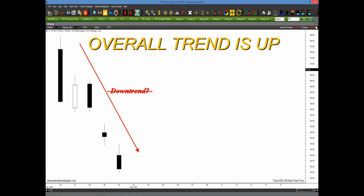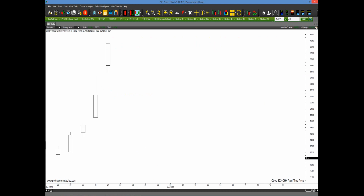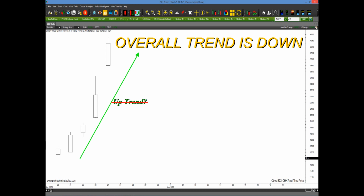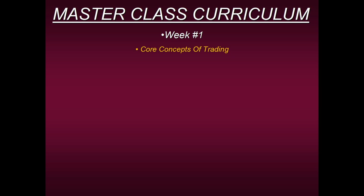And therefore, you would have seen this as a buying opportunity and been able to take advantage of this nice move to the upside. And it works the other way as well. For example, most traders would look at this and say, well, we're in a clear-cut uptrend. But with one click of your mouse, you would have seen that we're not in an uptrend at all. In fact, we're in an overall downtrend. And you could have taken advantage of this rising price movement to sell and taken advantage of the downward move that followed. So we're going to cover that in week number 1.